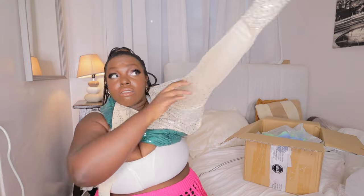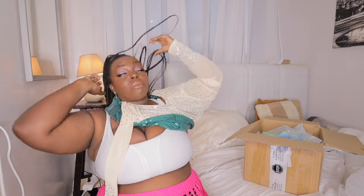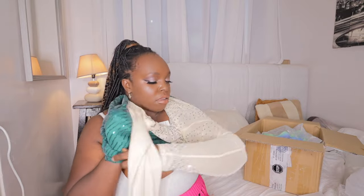The material is actually really good. I'm surprised, because this is the first time I'm ordering from this company, Loragal. This has rhinestone. It's a rhinestone sequin cocktail party sheer mesh patchwork mini dress.